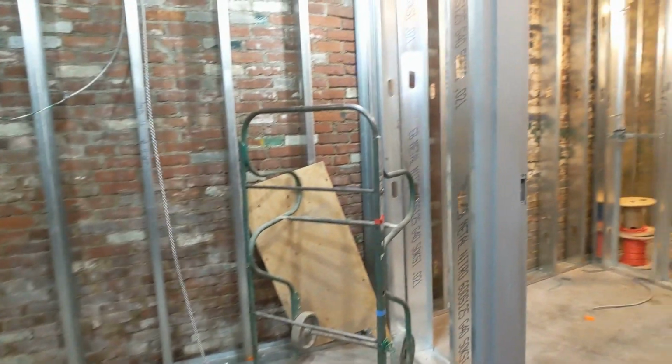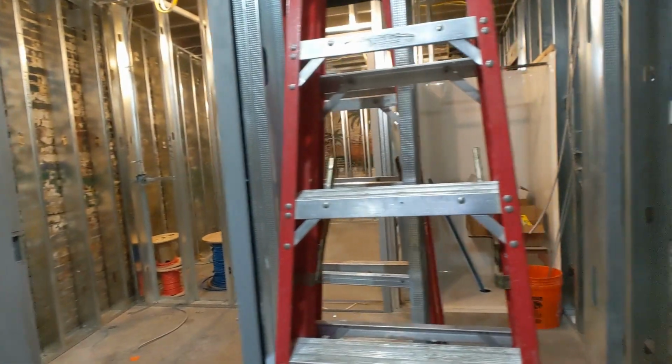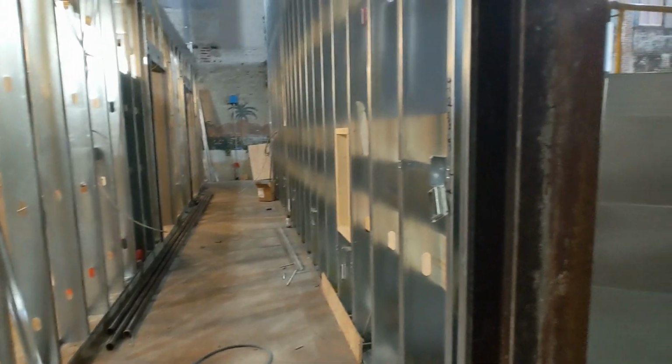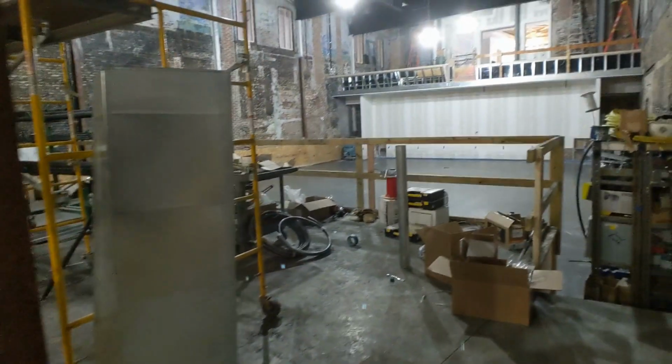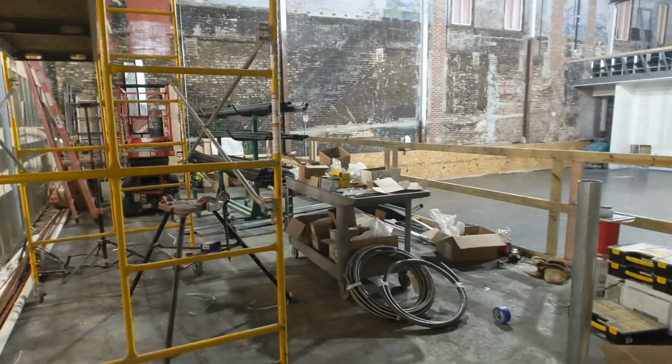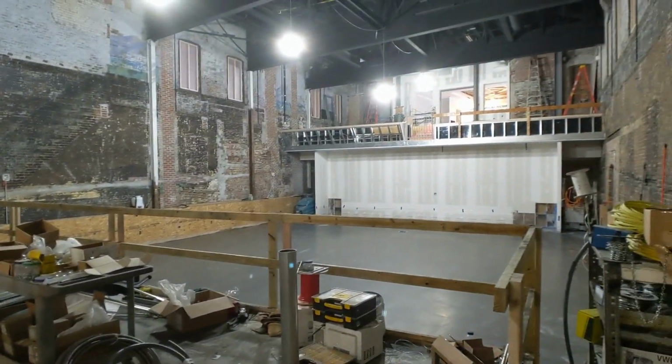3 to 5 people in this dressing room, 4 to 6 in the other one. And then the green room, 8 to 10, 8 to 12 people. This hallway back here gets you from one side of the stage to the other. So crossover is provided. And that's it for back here. We'll take a look up top.